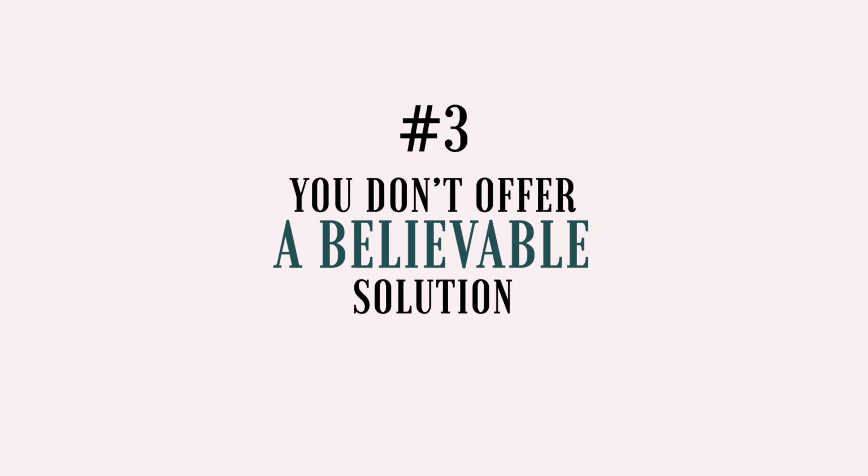All right, let's move on to mistake number 3. You don't offer a believable solution. So the section following your headline copy is usually where you indoctrinate your prospect by empathizing with what they're going through and assuring them that you found a way to help them get out of their currently frustrating status quo, whatever that might look like.